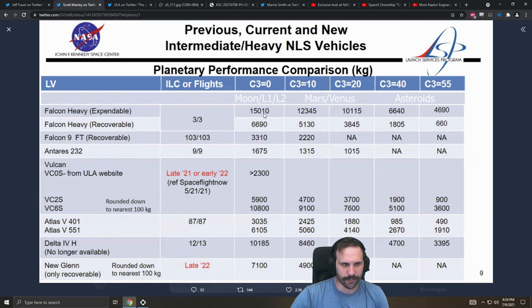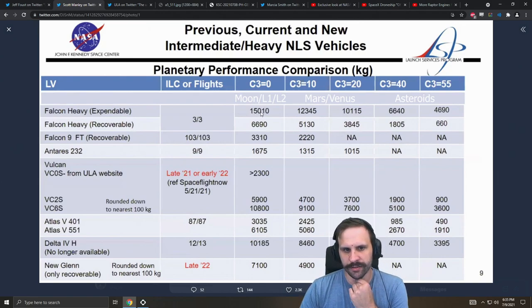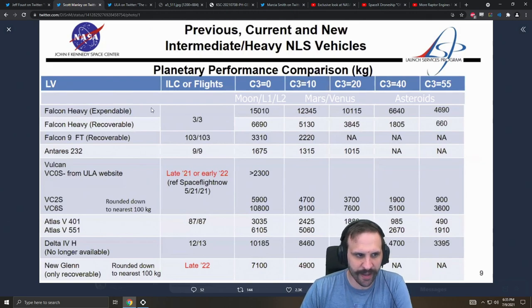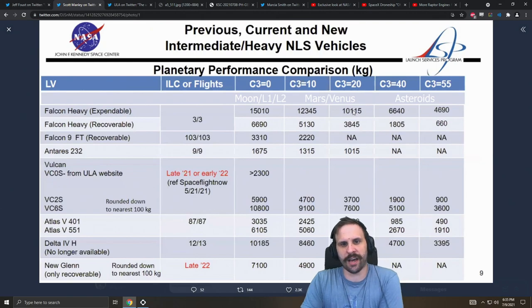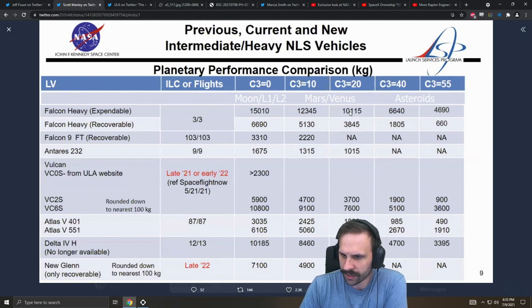So Falcon Heavy Expendable can move about 15 tons to the moon. I said that earlier with the Halo module. You could put that thing on translunar injection. That's cool. Actually, I don't know, it depends if the Gateway module weighs that much. Falcon Heavy can do 12 tons to a Mars transfer orbit, or 10 to Venus. You gotta slow down to get to Venus. You speed up to get to Mars. You basically have to do the space equivalent of slowing down to get to Venus. That's why the payload capacity is lower.